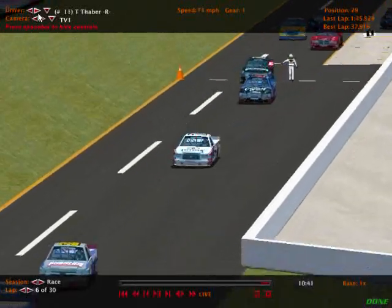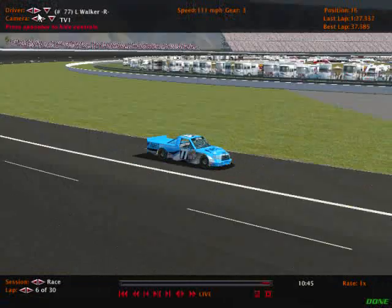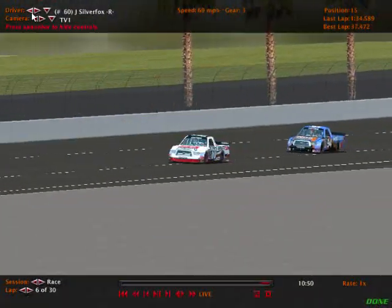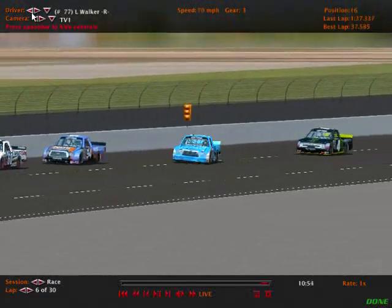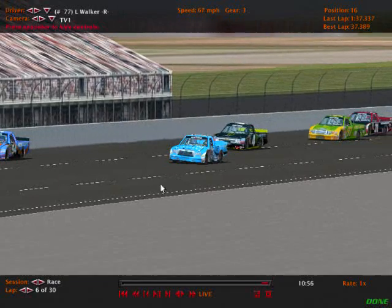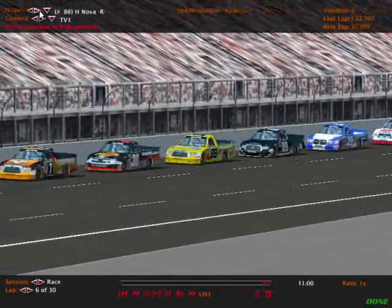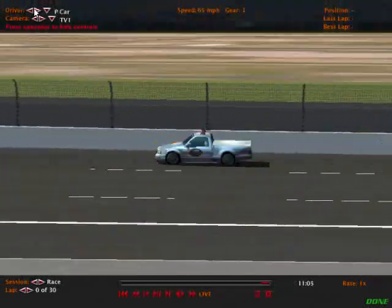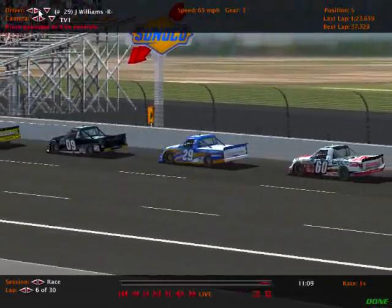Oh! Some problems on pit road here. Who wins the race off of pit road? Looks like Silverfox did, but he got some damage coming out of the pit lane. With Luke Walker, oh wow, Walker's big damage. He may be coming back into the pit lane here. But Michael, Snosky, Nova, Klein, and Williams all stayed out.